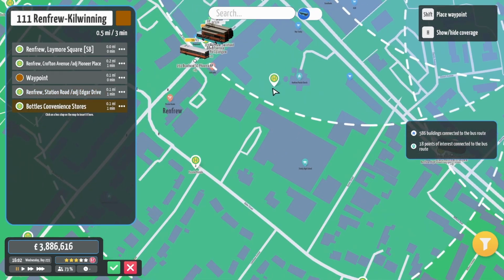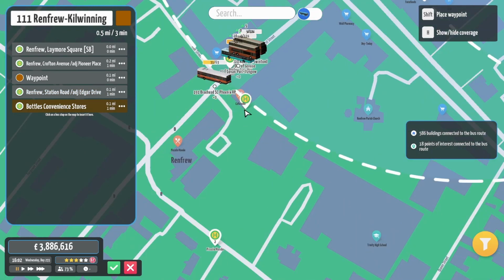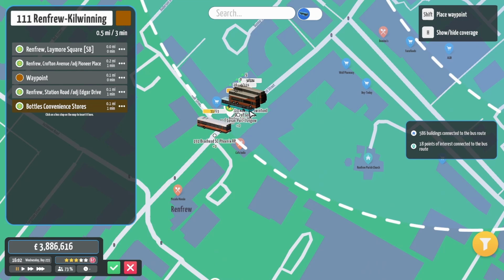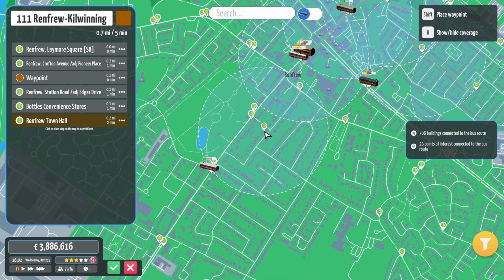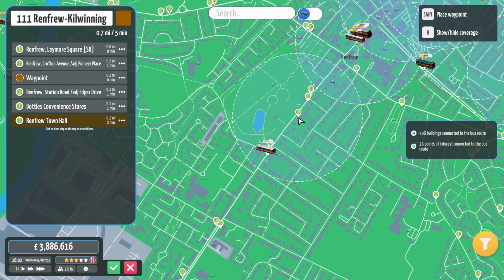So we're going to come through there, then we're going to stop at the town hall, which is a bit of a mess. With all these buses in the way, it's very hard to see. I'm going to go with that one. And then it's going to be very direct.